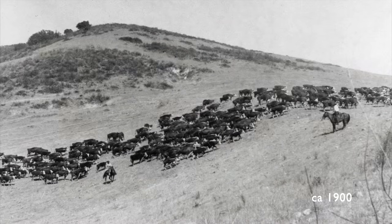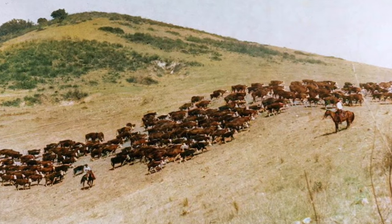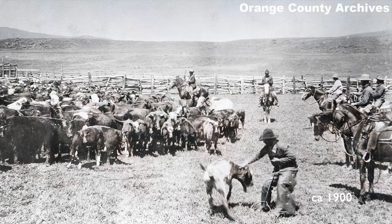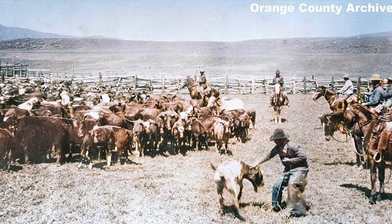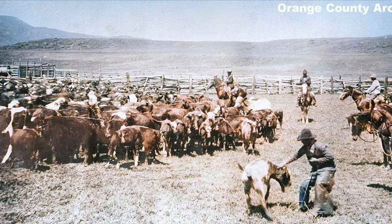Now, this next shot, I'm not exactly sure of the location or the date, but I imagine it was probably taken about 100 years ago. The gold rush in California created a huge demand for beef, and this led to a cattle boom with prices and herds rapidly increasing. In this shot here, titled Roundup at Forster Ranch in San Juan Capistrano. Doesn't get any more Wild West than that.